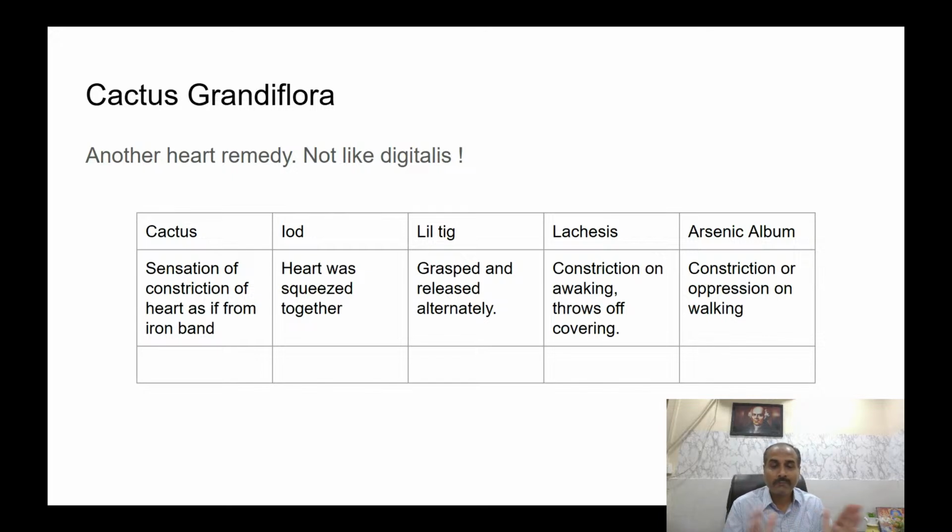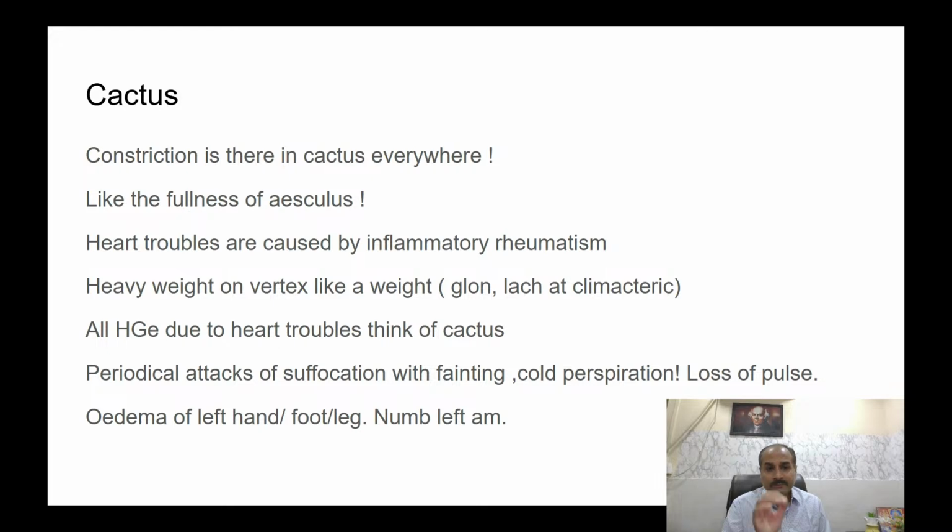Nash gives in 5 or 7 lines, and that's the explanation for the differentiation of these five remedies about the heart symptoms. Next, Dr. Nash tells us in his book Leaders in Homeopathic Therapeutics that in Cactus grandiflorus, there is constriction everywhere that you see. And like the Aesculus hippocastanum remedy has fullness everywhere, Cactus will have constriction everywhere.